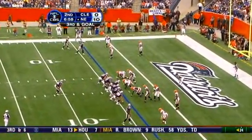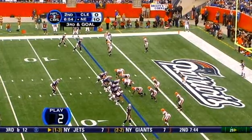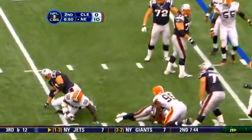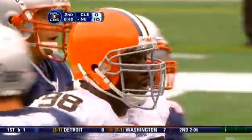Stallworth and Welker to the top of the screen. Randy Moss at the bottom. And the give is to Morris, and Morris tackled in the backfield. Robert Smith, number 98, out of Michigan State.